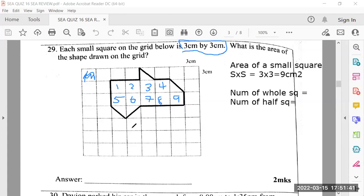Now let's look at the number of half squares. These are in different colors to illustrate that. We have 1 half square here, 2 half squares, 3 half squares, and 4 half squares. Right, so those would be the number of half squares in the problem.